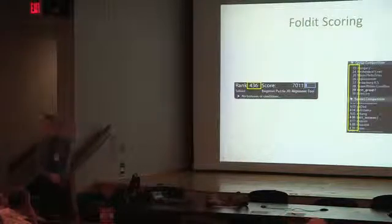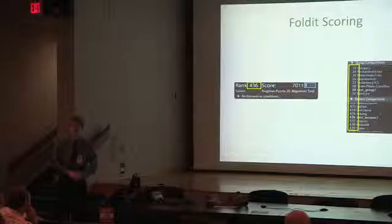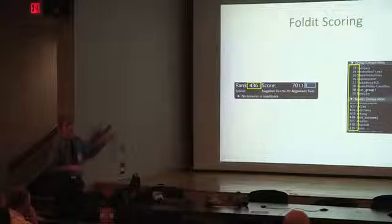And so in addition to your score, you'll also see your rank. Foldit is set up as a competitive online multiplayer game. So you're folding proteins, and you're also seeing how well other people are doing on folding those proteins. And here you can see we have group competitions and soloist competitions. Soloist is just you working on that protein.